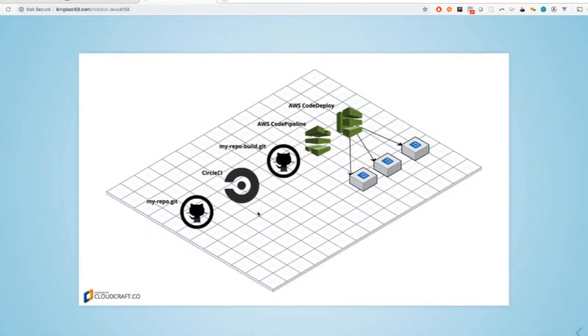So that's pretty much our deploy process. We have an authoring repo that CircleCI will then build, that gets committed to a build-specific repo that no humans actually touch. It's all robots. That CodePipeline listens to, that then tells CodeDeploy that it needs to do its thing, and it goes to the servers, and the servers just pull down that build repo and get our changes.